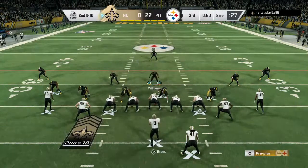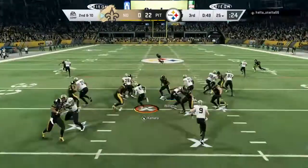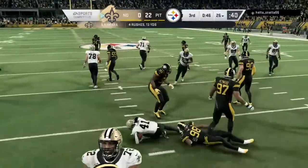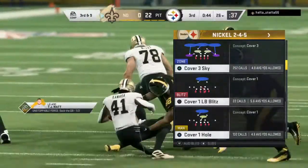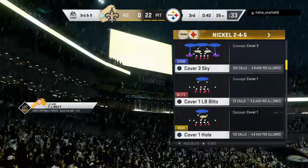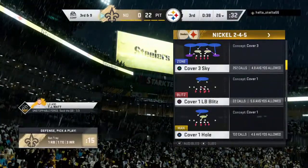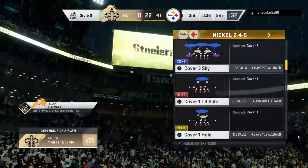An incomplete pass leads to 2nd and 10 from the 25. They'll run out of the gun with Kamara. And not much to speak of. Call it a 1-yard gain up to the 26. Tough first half for him, unable to put up the numbers he's used to producing. But with a guy like him, you and I both know it just takes a couple of explosive touches for him to make an impact on this game and on the stat sheet as well.